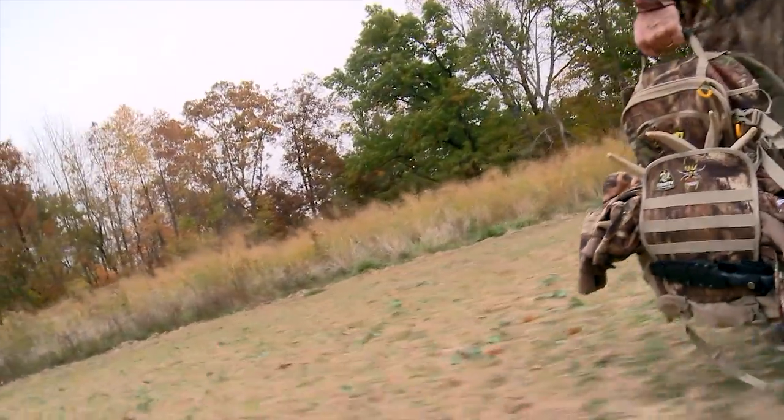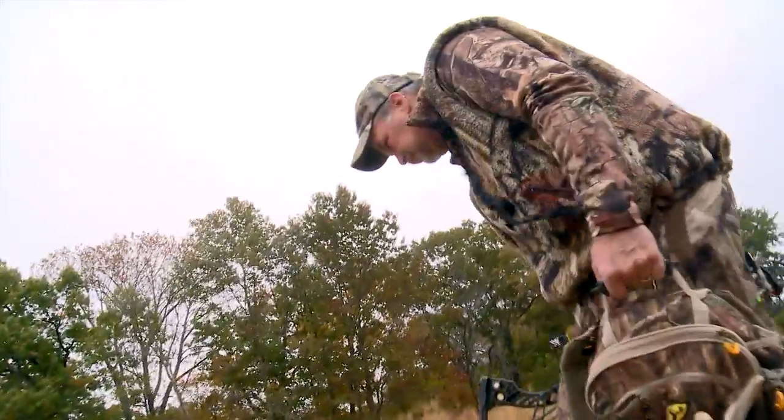We're hunting with Scott and his daughter Kim at the world-famous Timberghost Ranch. Last time we saw Scott, he was in duck and run mode.